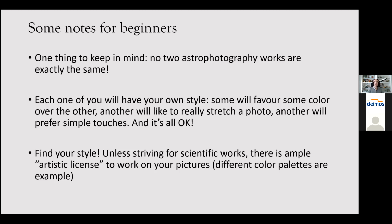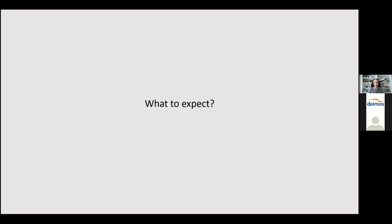Just some notes. One thing to keep in mind is that no two works of astrophotography are the same. So people will develop their own style. Some people prefer to exaggerate some colors. Some people prefer very soft touches. Some people prefer to really work on their pictures, and it's all fine. Find your own style, have fun with it, because unless you're striving for scientific accuracy, you have ample artistic license to make your own experiences, make your own experiments, and have fun with it. And this is something I really want to mention, is to have fun with it. Otherwise, it really doesn't make sense to be doing this.